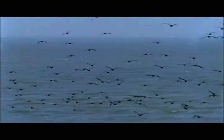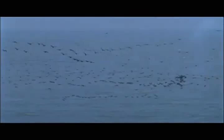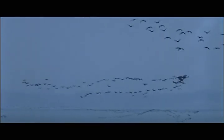The cormorants move in long, wavy formations. Spreading out in flight gives the cormorants a better chance in spotting fish.